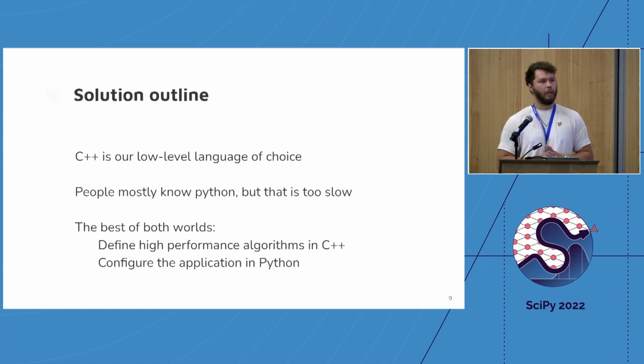We've played this game for almost 20 years now, I'd say. We started off with our low-level language of choice, C++. We need to be so bare metal to be able to get our performance up to speed. But the people nowadays mostly know Python. The people who work in a physics experiment do a lot of data analysis, and as we all know, Python is one of the best choices for that. But we cannot just write in Python, that's too slow, even if we do things like call C subprograms like NumPy does, for instance. That just doesn't work. So we want the best of both worlds.